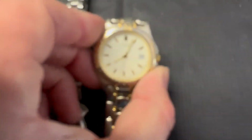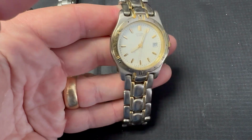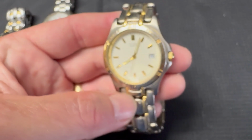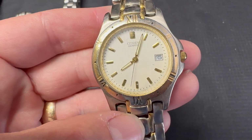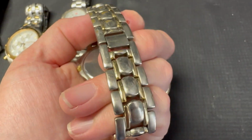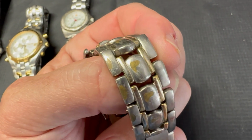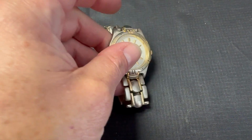And then a nice little Citizen watch here. Nothing terribly special. It's probably a decade and a half old, maybe two decades old. Some of that gold wash is fading along this. That's a little disappointing, but it still functions. And so if somebody wants a watch, they could always go ahead and replace the band. As you can see, it has worn through this silver coating, and you're looking at just that brass, coppery-ish color on the backside there.